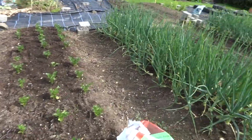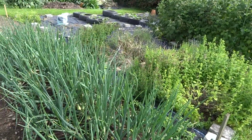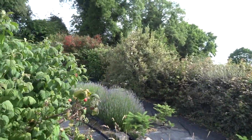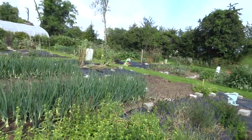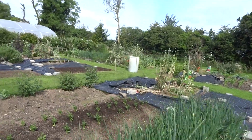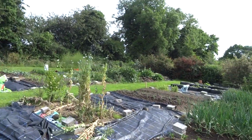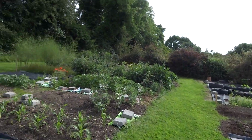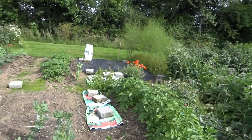This is celeriac, onions, leeks, more onions, and here we have raspberries. Lots of oregano and lavender, English lavender. Our sweet corn went out rather late, so lots of beans and various cabbages and broccoli and what have you.